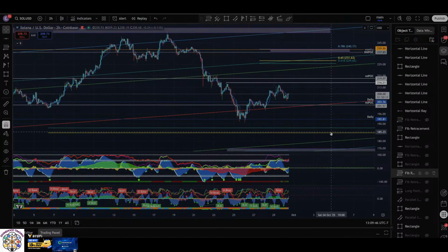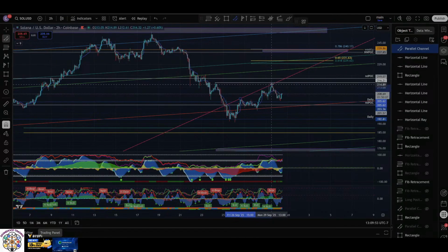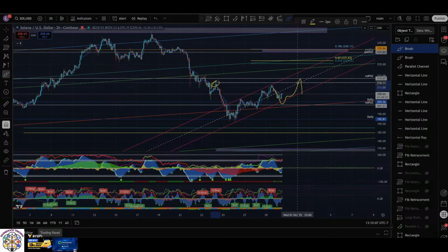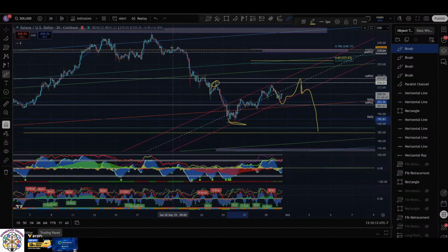So locally, my scenarios for this: say we do have that ascending channel here. We could see a fake out into that daily or into the naked daily and then reclaim and then continue. And you could then SFP the highs into the 0.5 and into your naked daily. And then if you break it down, you're going to come take out these lows.